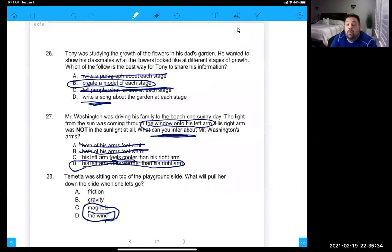Okay, guys, I hope you wrote down those answers, numbered your paper 1 to 28, and wrote down all those answers. You can go over to Canvas and submit those answers, and you were done with science for the day. We'll start on 4th grade practice tomorrow.